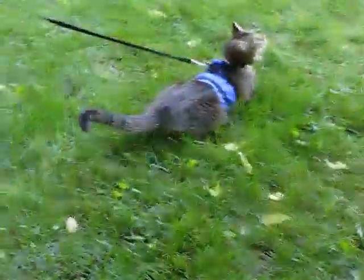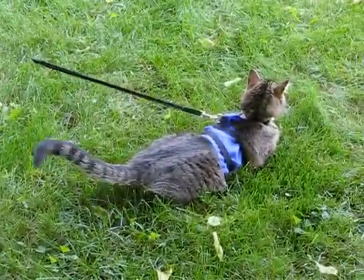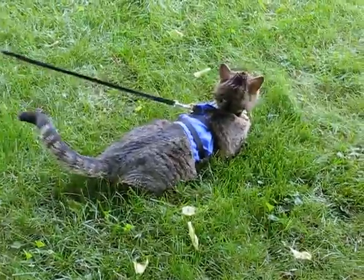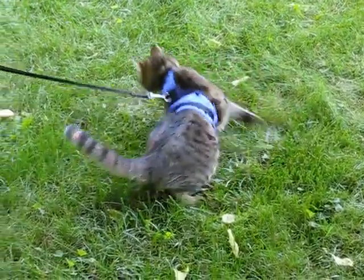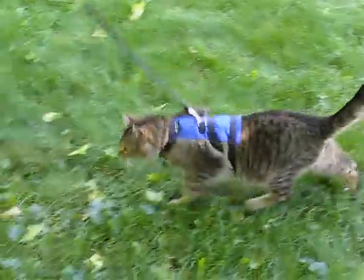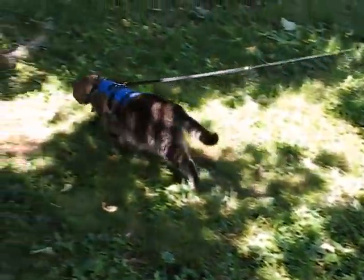This is Kleiner Tiger. He's on his walking jacket. He loves to get outside and watch the birds now. Even though he can't run on his own, he still likes to go. He walks around. He's totally comfortable in it now. Took him a few days to get used to it.